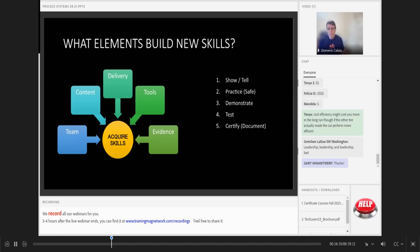I put safe in parentheses because, depending upon what you're training people on, you want them to be able to practice and make mistakes. If it's something dangerous, like medical training and operating on people, or managing a nuclear plant, how do you practice that without blowing things up or killing somebody? You need to provide a safe place to practice. And while they're practicing, you also need to provide an opportunity for them to demonstrate what they've learned. And then again, testing at the end, and optionally, a certification.